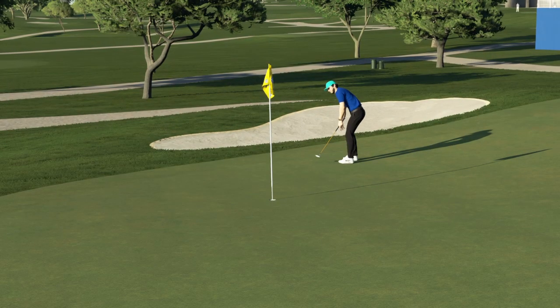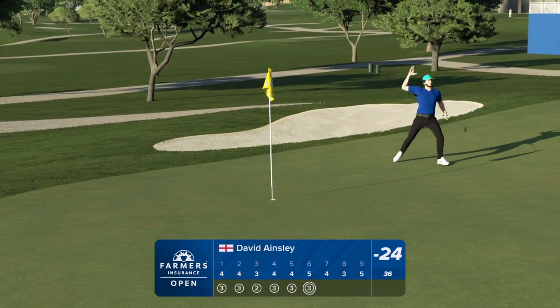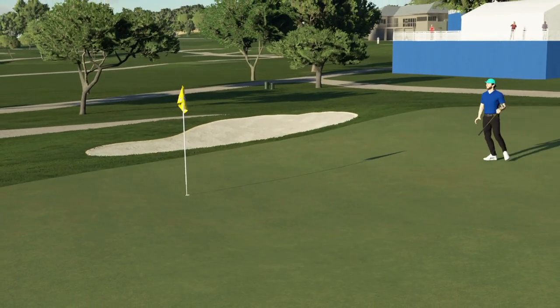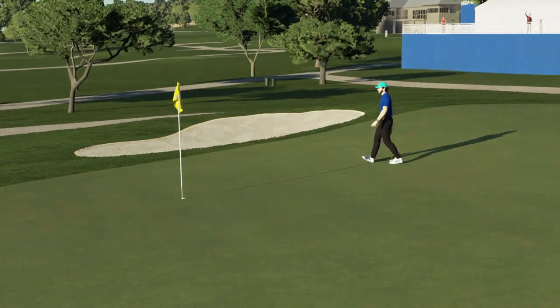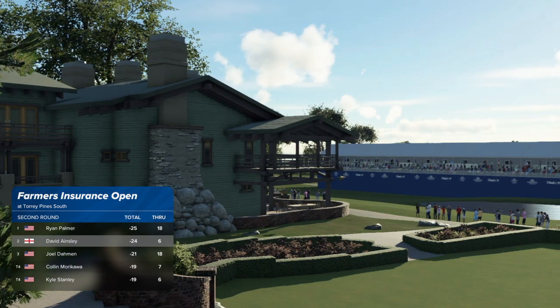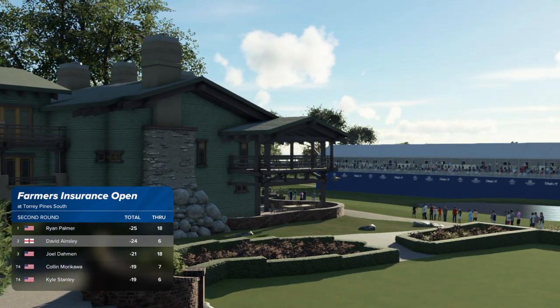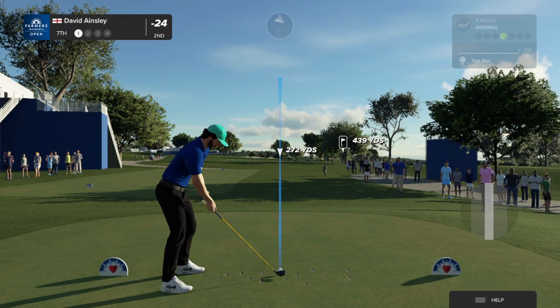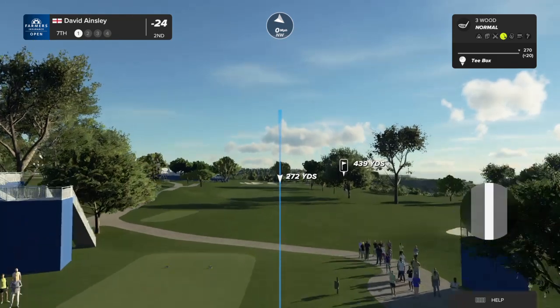Yeah, you like the look of that right off the blade. Just one off the lead after that hole. Here they are, full of confidence on the next tee, coming off the eagle.